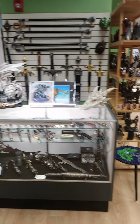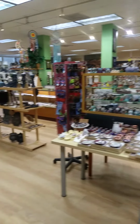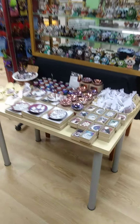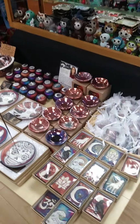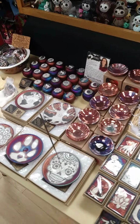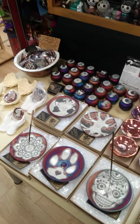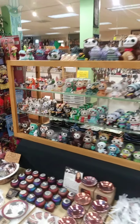Weapons haven't moved at all. We have this little island of gift items. We have just received Reiku pottery back in stock. So everybody that's been waiting for those Reiku items, they are here. We got these cool incense burn plates also. Our furry bones, which everybody knows and loves.